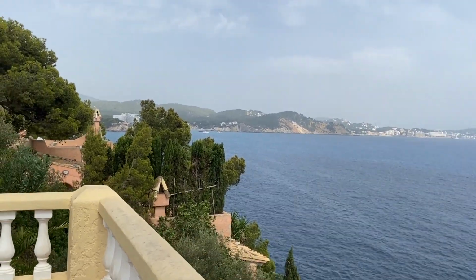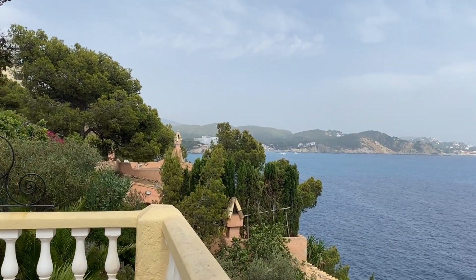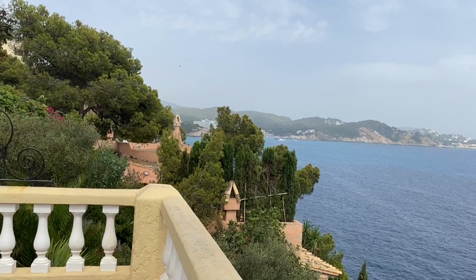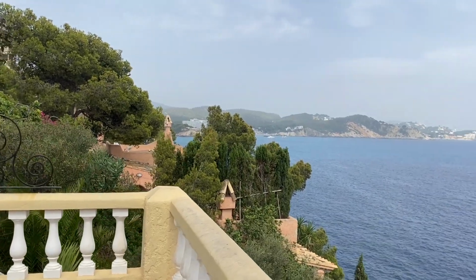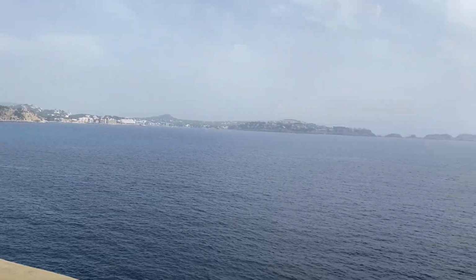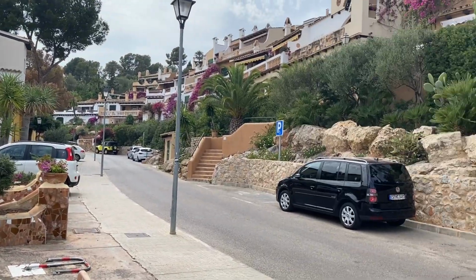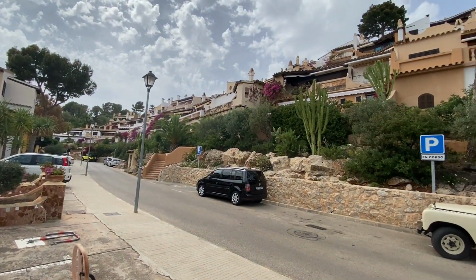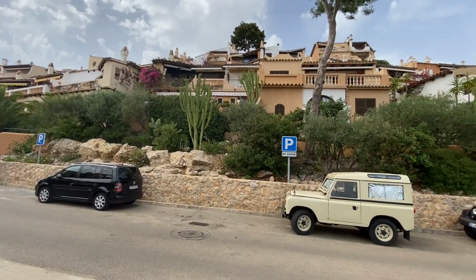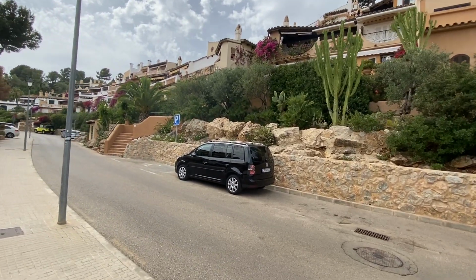So just down there, sort of just round here, you've got Paguera beachfront, or the cove if you like. There's going to be another video of that. But we've walked up into the hills, and we're walking past all of these villas and apartments.